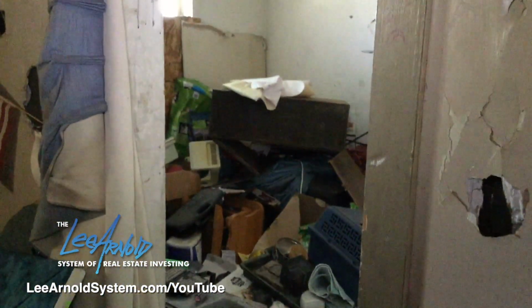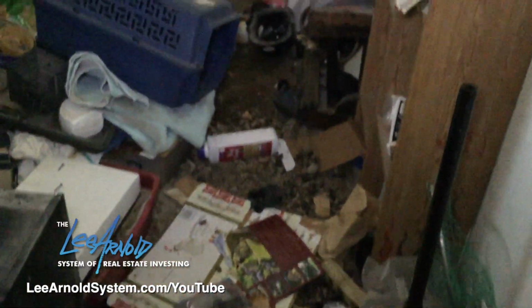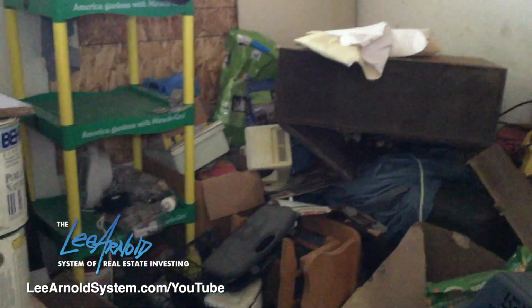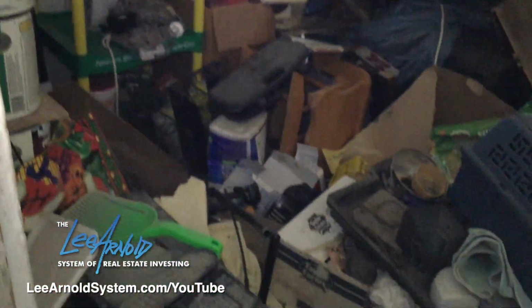They must have pets, lots of feces around, so they must have had a pet locked up in this room here. The smell isn't real bad, but definitely a hoarder house.